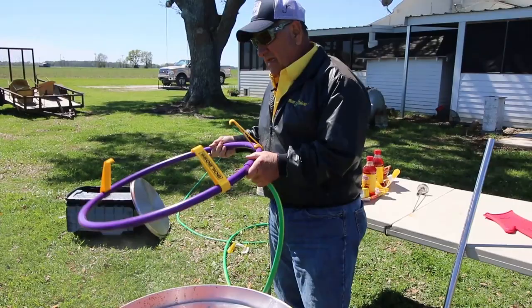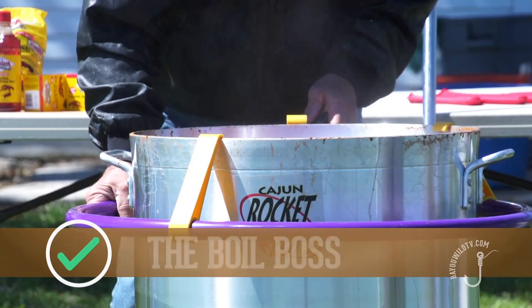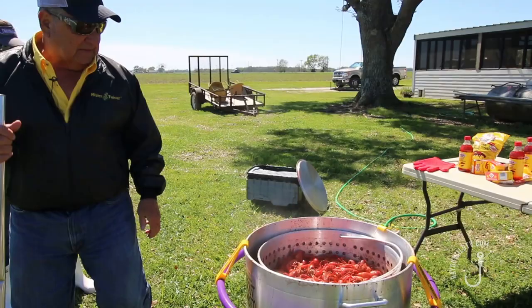This is one of the latest inventions for high-tech seafood boiling. This is called the Boil Boss. It's a pretty simple apparatus. It'll fit on a variety of pots by just locating the brackets on the edges and keeping it away from the edge of the pot. Connects to a regular garden hose, and if we can have some water, we'll show you exactly what it's going to do. The idea of this is to serve a couple of purposes.